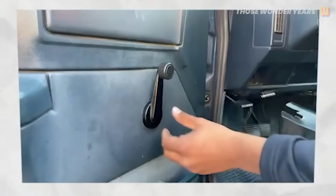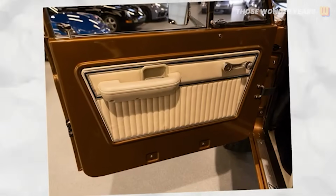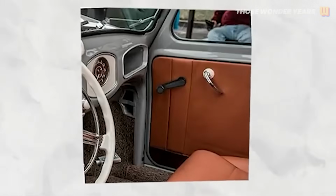One of their biggest advantages? They rarely broke. Unlike power windows, which rely on motors and switches that could fail, manual cranks were virtually foolproof. Even if something did go wrong, repairs were simple and cheap.